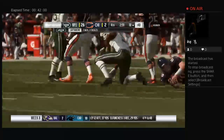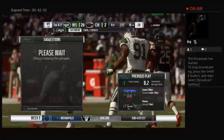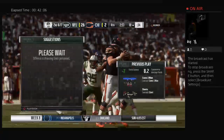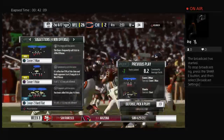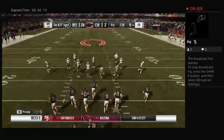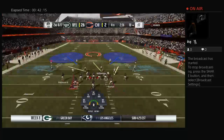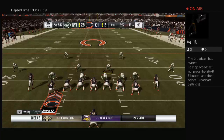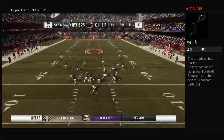Nowhere to escape, and he goes down. Jeremiah Attaochu in there to bring him down for a loss of 7. Brandon, I think you understand the type of afternoon this offensive line is having. It is a long one for them. Long for you to spend it with me. Long for them trying to block those guys. They've given up a whole lot of sacks, and the speed and quickness of that defensive line is eating them alive.